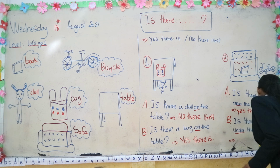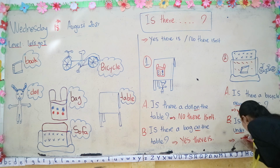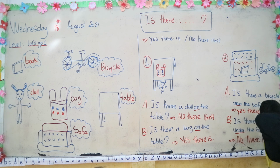Great job. Okay, how about letter B? Is there a book under the sofa? You see this book, is it under the sofa or on the sofa? It's on, right? On the sofa. Under is here, but this one is on the sofa. So the answer is no, there isn't, it's not under.